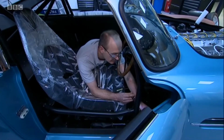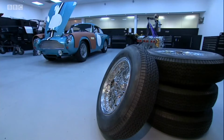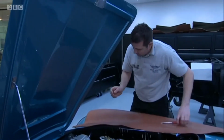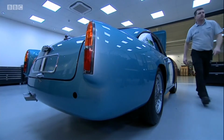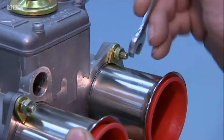For the local environment, we've created jobs, there's a lot more commerce and it helps the local economy, so it's a win-win as far as we're concerned. We restore about 10 cars per year, and the knowledge and the skills base we have here are really unsurpassed anywhere else in the world. The DB4 GT has a similar look to the DB5, which featured in the James Bond films. 25 new cars, all built to the original specifications, are now in production, creating 25 new jobs, including 7 apprenticeships.